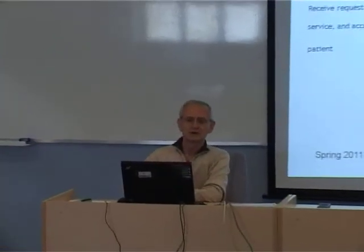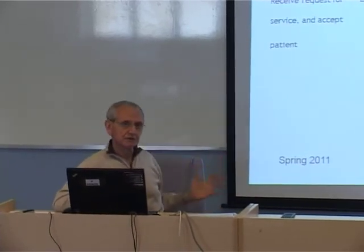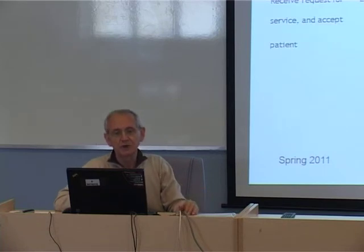That's one method that you can use, as you remember. So this is such an example of a matrix or a chart. Activities from the model. These are activities 4.1.4 and 4.1.5. What is it? Receive request for service and accept patient. This is the first activity. Somebody comes in and you receive his or her request and accept the patient.